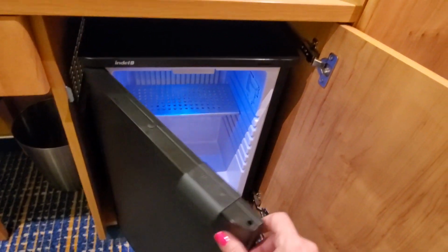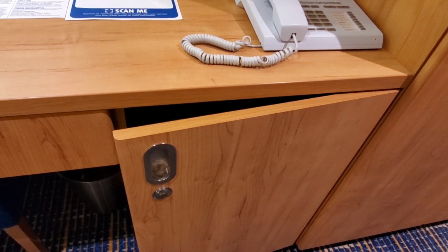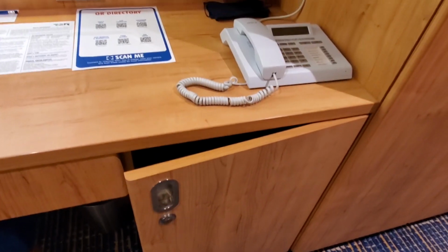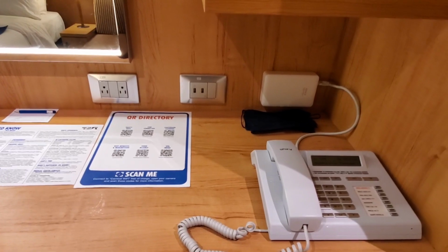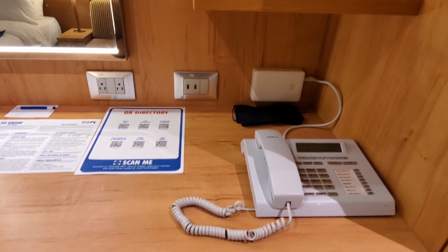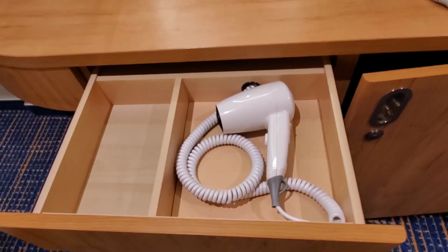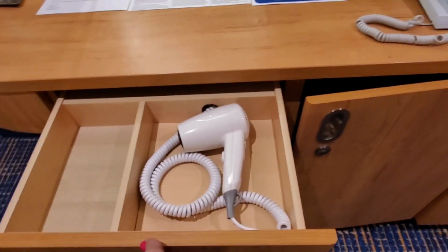This is what the refrigerator looks like. And also a tip of advice, if you have this propped open, it will keep your refrigerator cooler. Just something for you to think about. There's also 2 extension cords here, as well as USB ports, and a phone, and also a blow dryer and another drawer area too.